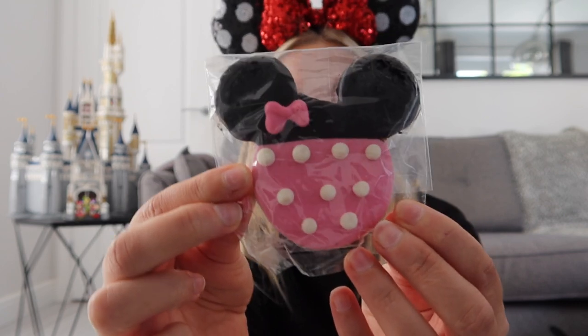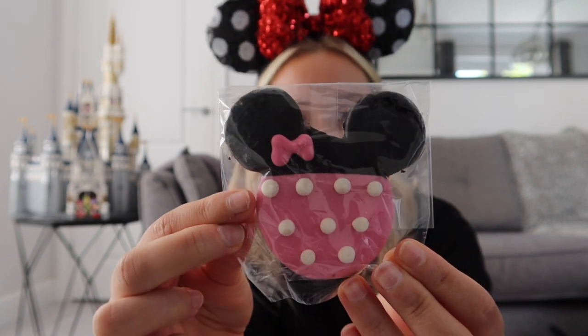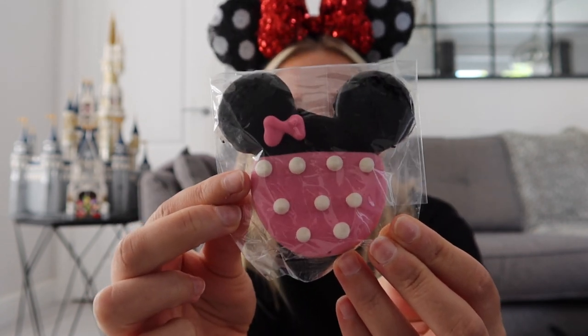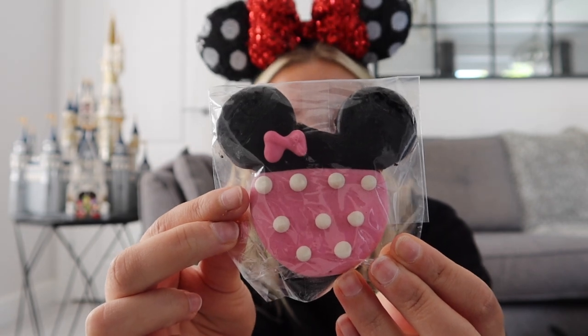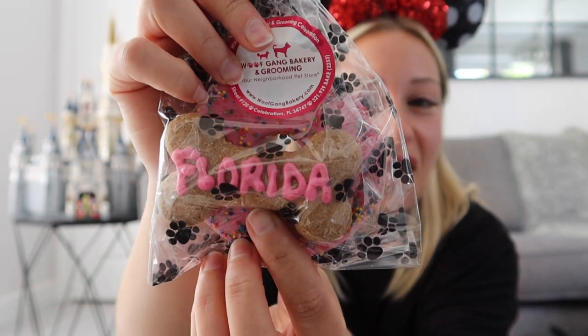And then we got her a few little treats from the Wolfgang Bakery, which was sweet. We got her a Minnie Mouse cookie. And they're all for dogs. I don't know what they're baked with, but they're all safe for dogs, because I was looking at the ingredients just to double check. So we got her a little Minnie Mouse ear face. And then we got her two other things. We got her a little bone that says Florida, and a little donut, so she can enjoy those.